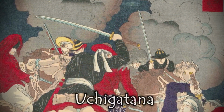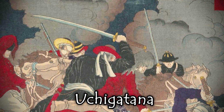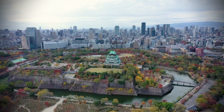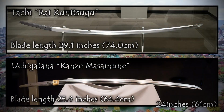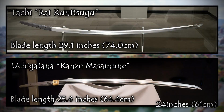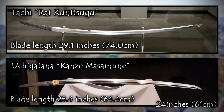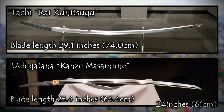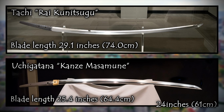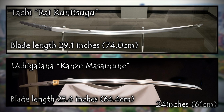The Uchigatana was originally developed for easier handling compared to the tachi, so the difference in length is to be expected. However, by modern classification standards, both tachi and swords with blade lengths of about 24 inches or more are included, making length alone an unclear differentiator. This is also influenced by the fact that many existing Japanese swords have been shortened over time through successive generations for easier handling.